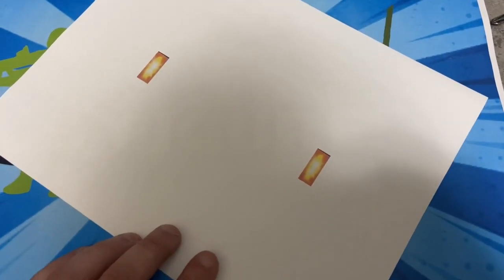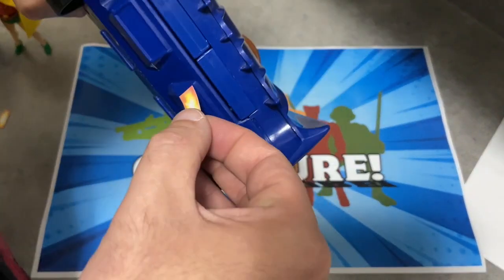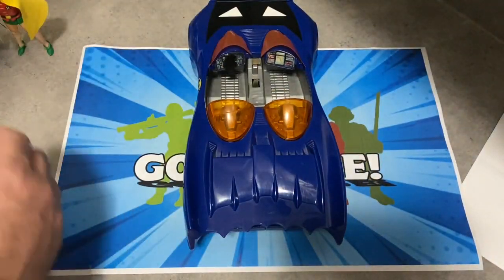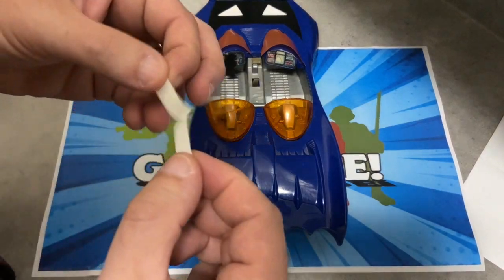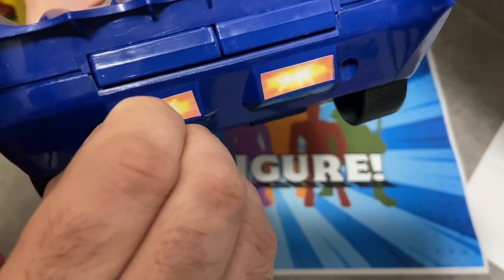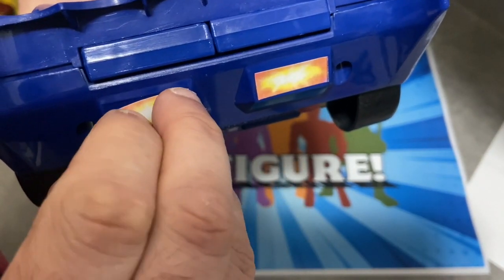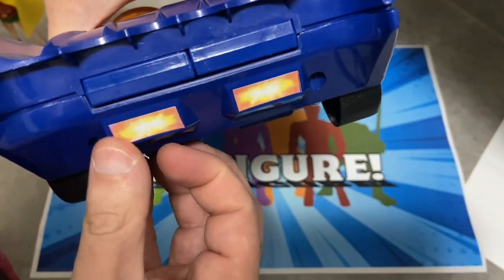The last thing is just going to print off a couple of replacement stickers for the taillights. Or I guess those aren't taillights, they were actually like boosters, bat boosters. Once we have those in place, our Batmobile should be ready to fight crime again. And just like that, with the last sticker, we have our Batmobile up and ready to fight crime again.